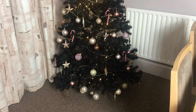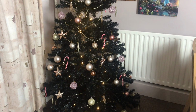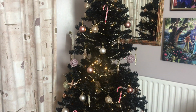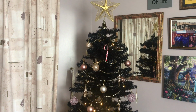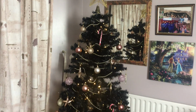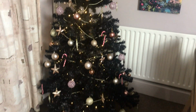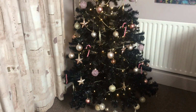Okay tribe, you can see my beautiful, beautiful tree, in all of its glory. With a star on top. Yay! So all of the decorations I bought from a shop here in the UK called B&M, and I like my tree to be quite understated and really quite neutral.